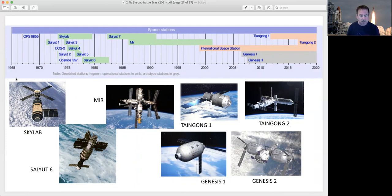So this is a timeline across the top, and you can see here's our Salyut 1 and 3 and 4 and 7 and 5 and 6, and here's 2. Here's our Skylab relative to those. And then here's Mir that was a workhorse for a couple decades here. And then the International Space Station's been crewed since the late 1990s and is still crewed.